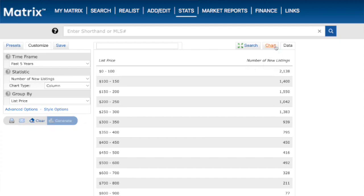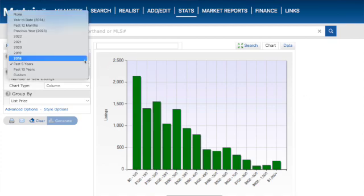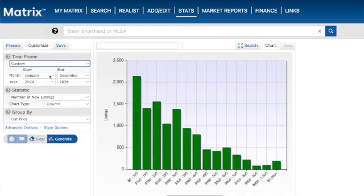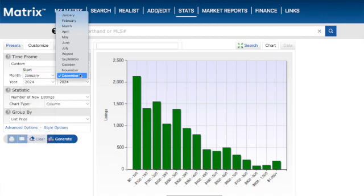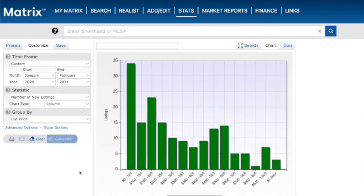And if we can look at it as a chart view, I actually think that this is kind of informative. So out of those new listings that we've seen in here, let me change to the last, let me see here, custom, and I'll also change that to January. So we only want to look at the past. Yeah, we can even include this month just to see what we're getting ourselves into.